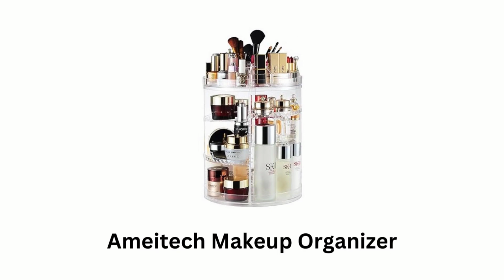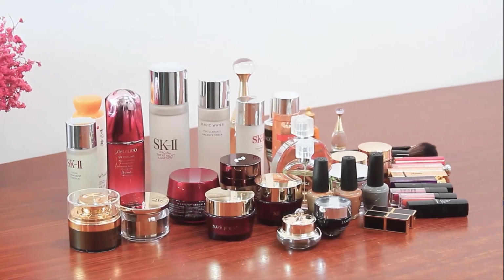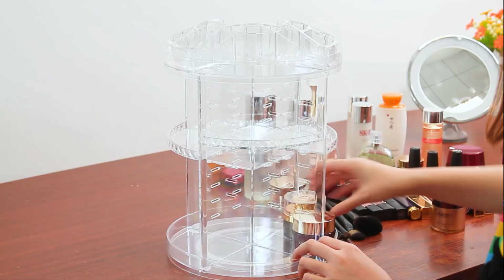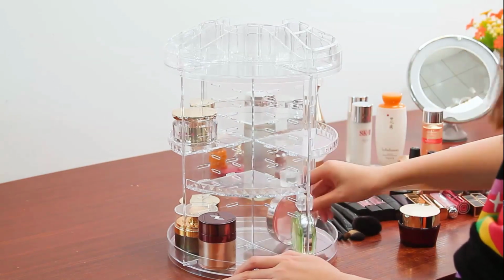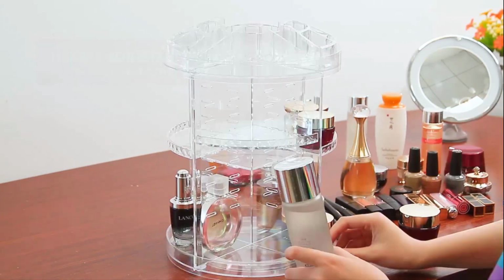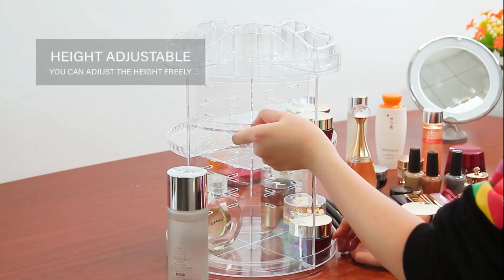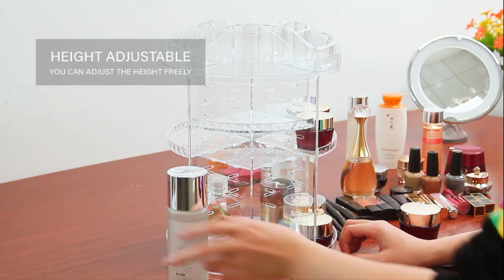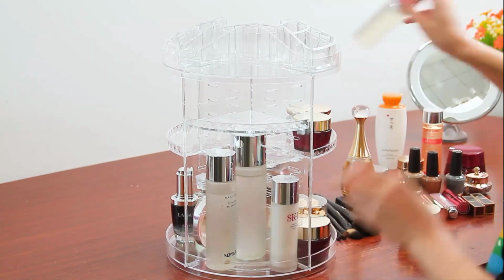Number 2, Amitek Makeup Organizer. It comes with 360-degree rotation, which allows you to perfectly organize and store your cosmetics accessories and makes easy access to all of your makeup products. Its height-adjustable design allows you to customize and optimize the storage space for your beauty products and ensures both functionality and style in your beauty routine.